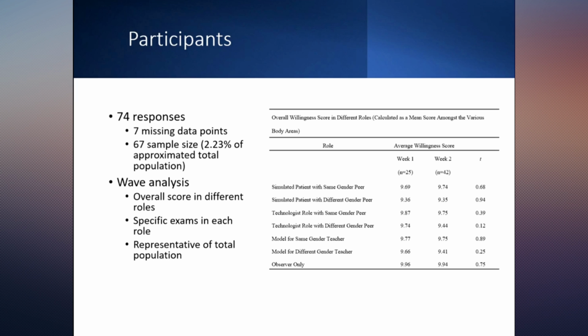As this was significantly lower than an expected population, I conducted a wave analysis between weeks 1 and week 2 of the survey timeline, as recommended in the literature. According to Airy from 2019 and Ray and Parker from 2014, if no major differences exist between these 2 weeks, it can be assumed that the responses are representative of the entire population. Wave analysis was conducted across each role and each exam. For brevity, only the overall results of this test are presented here.